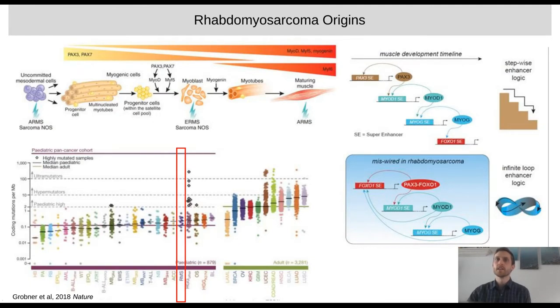So studies of the underlying biology of RMS have found that these tumors arise at multiple developmental time points, shown here in the top left. ARMS can arise from either mesodermal cells, shown all the way to the very left here, or it can arise from the mature muscle cells, shown on the right side of the spectrum. ERMS, however, primarily arises in the middle of the spectrum, from the myoblast population.